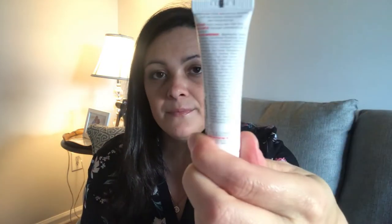The next product is, and I like this brand, from First Aid Beauty. This is a Pores Be Gone Matte Primer. And this is definitely a sample size as well. So that is the second one.